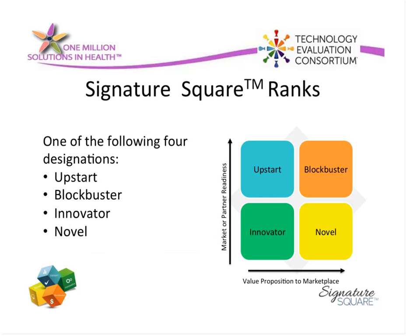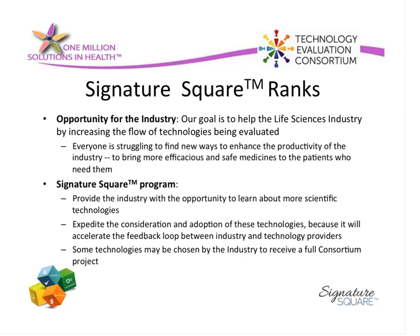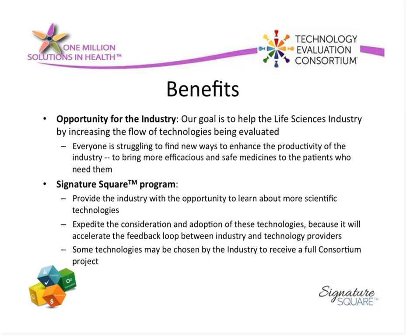In the end, this produces a ranking, and the technology gets ranked as either an upstart, a blockbuster, an innovator, or novel. And then we get to see how it ranks versus other technologies that we've been looking at.